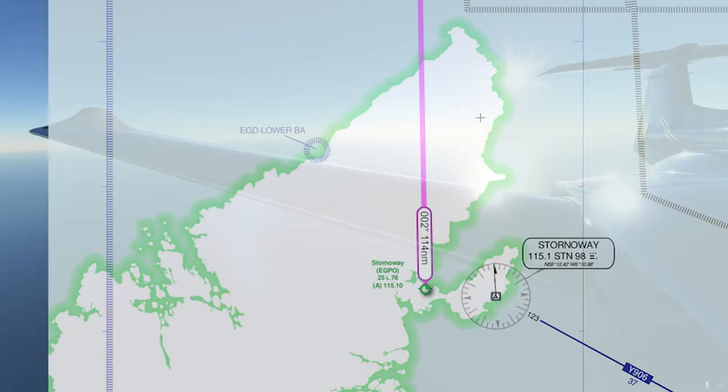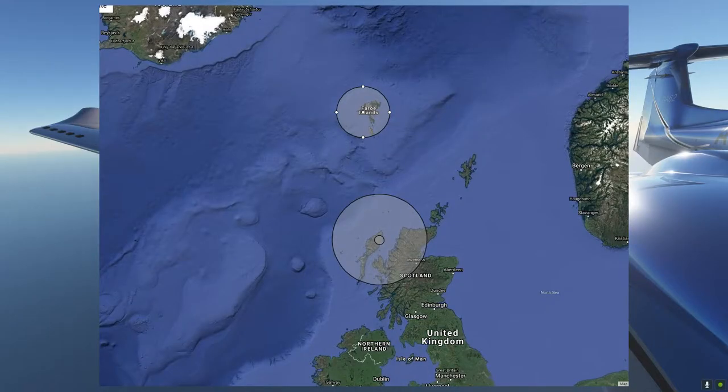One is the Stornoway VOR, which is a high-altitude VOR capable of transmitting a reliable signal up to 40 nautical miles up to an altitude of 14,500 feet. However, since we are planned to fly at flight level 180, this increases the reliable signal range to 100 nautical miles. Still, however, short of our 233 nautical mile trip.